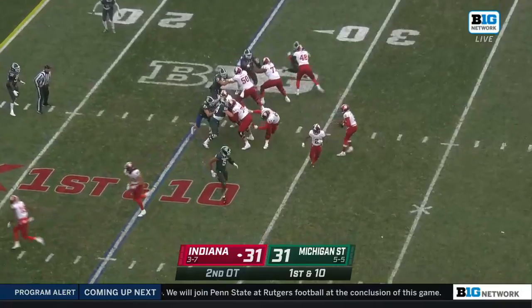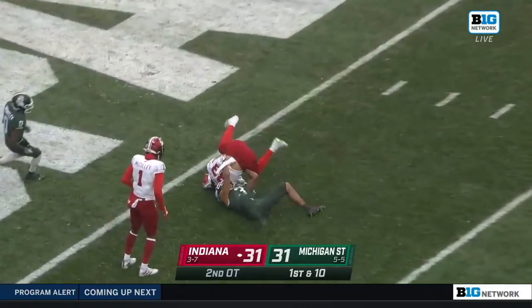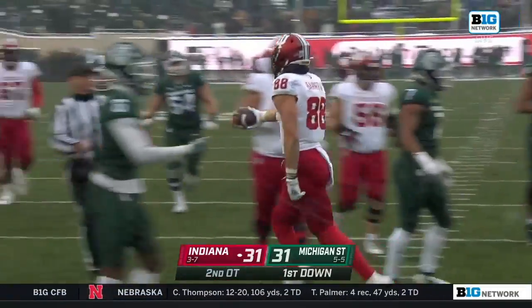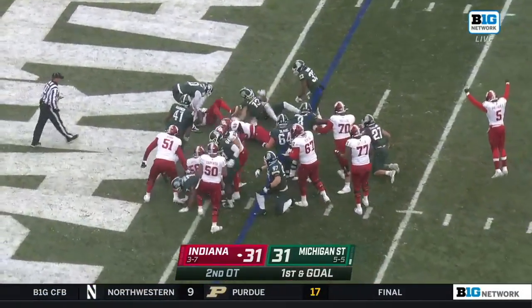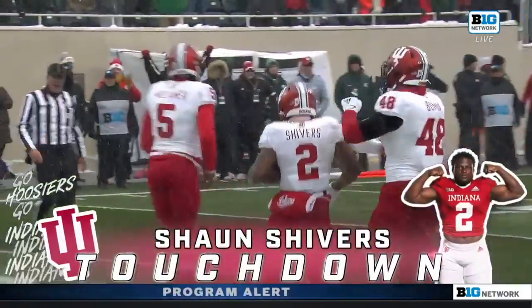Barrow and Slade have been playing tough on the inside. Williams will throw it and he does to Barter. And Barter holds it in. Great throw, head protection. And now Shivers is the tailback. Shivers works his way inside to the goal line. Touchdown, Indiana.